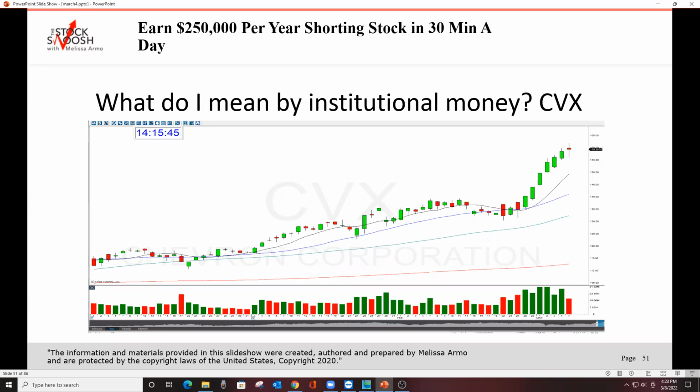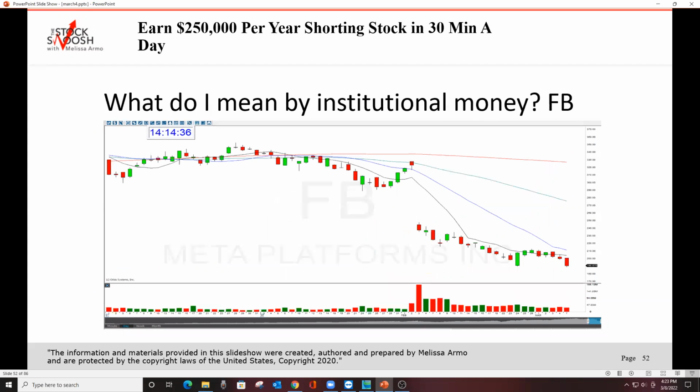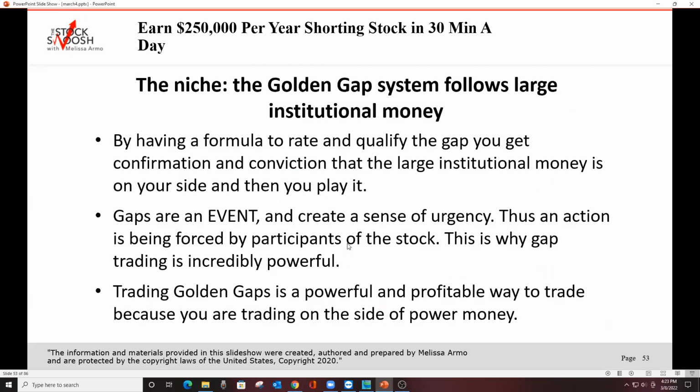Okay. What do I mean by institutional money? This is getting bought. It's getting bought. I mean, full stop. Again, this is an oil stock. What do I mean by institutional money? Facebook. Facebook has been selling off. Okay. And again, started here, fell off a cliff, even though we did this prior to. Again, I don't know where this closed today, but this has broke so many numbers, 300, 200.